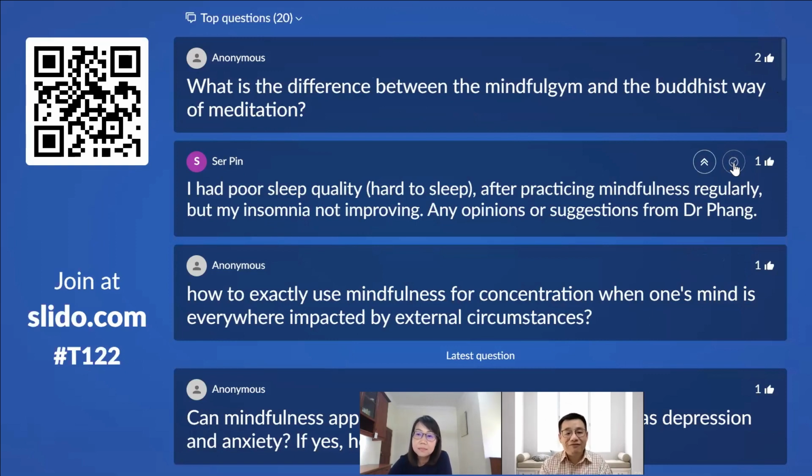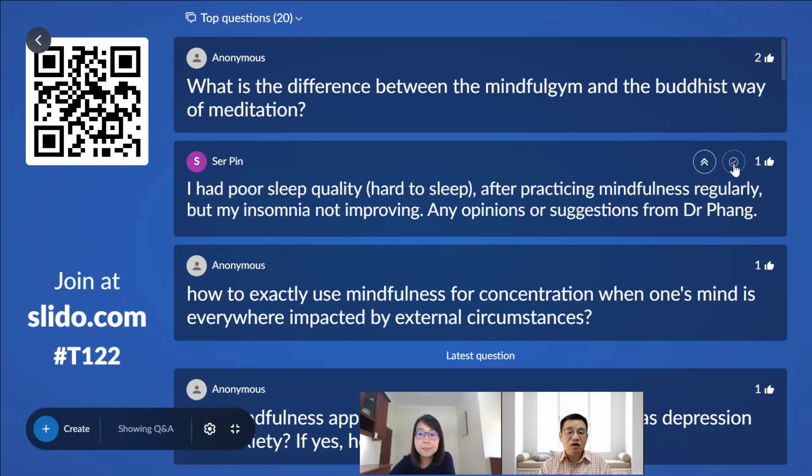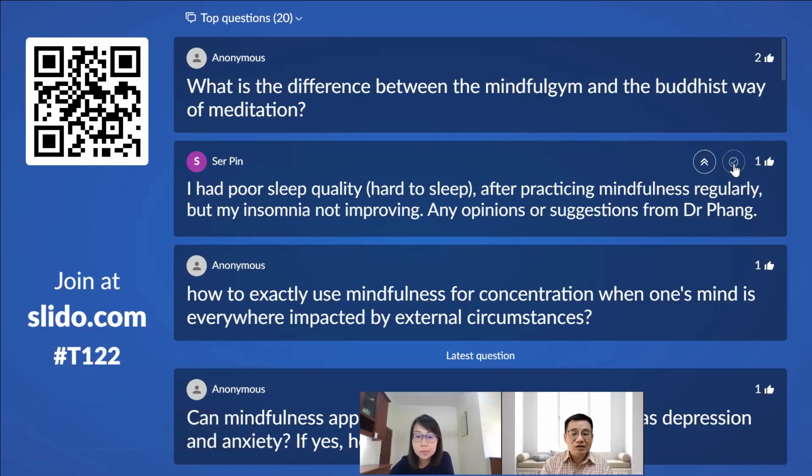By the way, I have actually written an article specifically on MindfulGym for insomnia. The group we are participating in now is very general, for stress reduction and wellness. So if you apply through our email or the Telegram, I'll forward you the link on MindfulGym specifically for insomnia. I've written an article on it, and I actually compiled a MindfulGym playlist of all the MindfulGym exercises which are useful for insomnia.